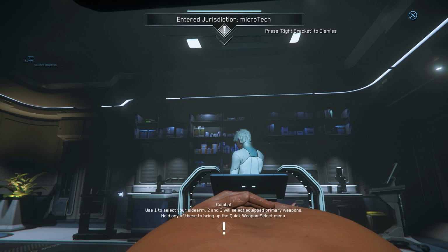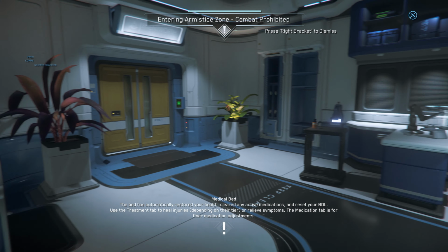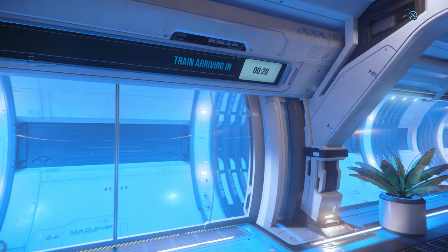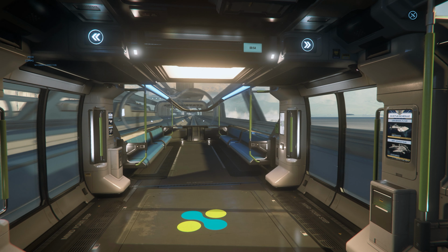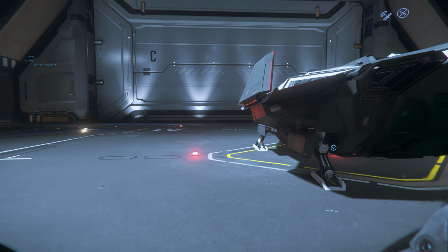So I did notice while I was here at Orison that the game was running choppy. It was laggy, if you will. And look at her, she's typing on an imaginary screen. So I'll jump back on the tram. Here's the new ship.